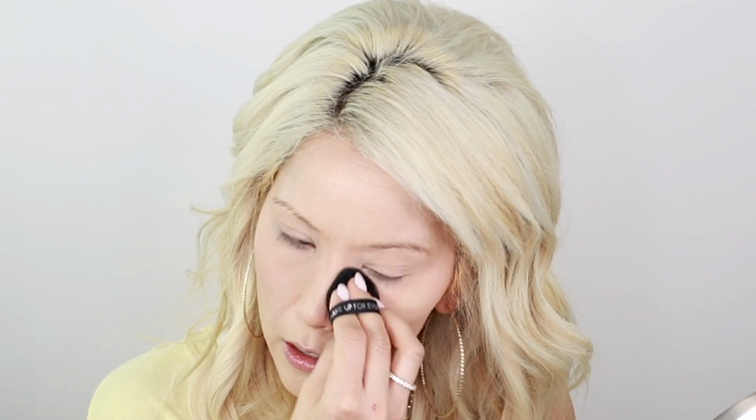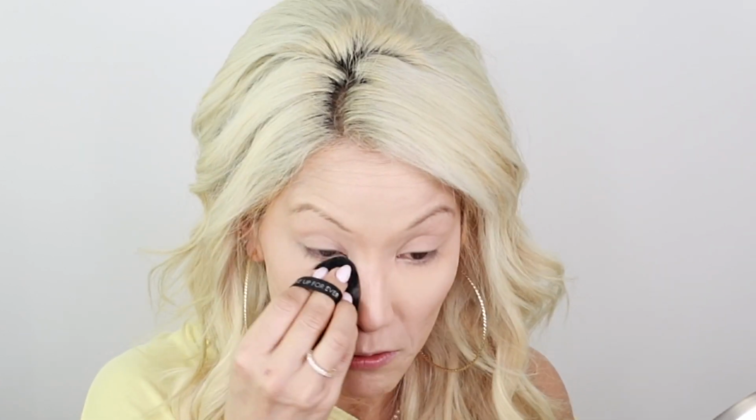I use the same powder, same routine. That is strange. That oxidized into something very different. Don't know how to feel about that. All right, here's 2N. That is so strange, you guys. I've never seen that happen before.